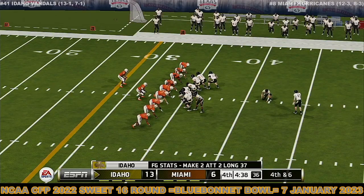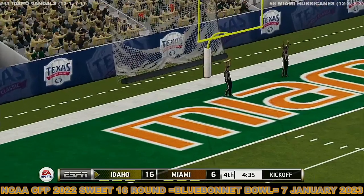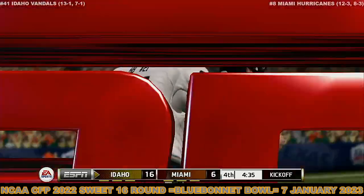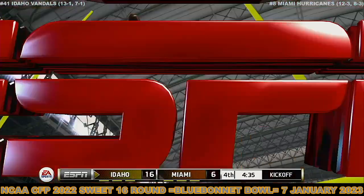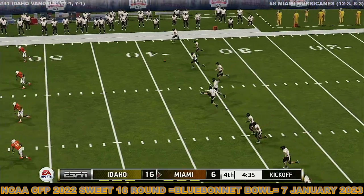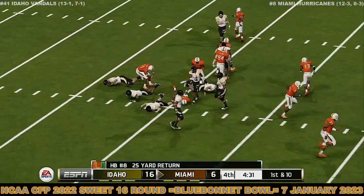Fourth down. They'll call on the field goal unit. Idaho is up 7. The kick is up, and he just drilled it from long range. They line up to kick this one away. Sends it sailing downfield. He's to the 20. Tackle at the 24.